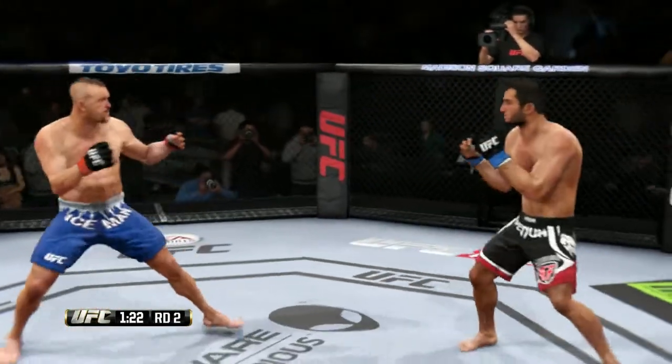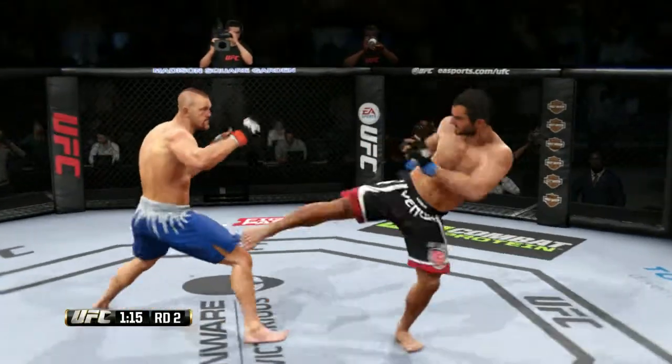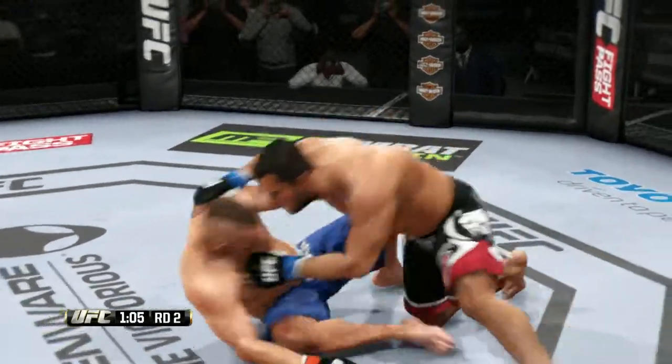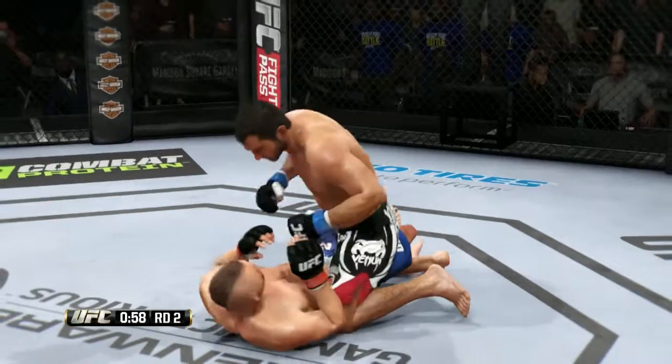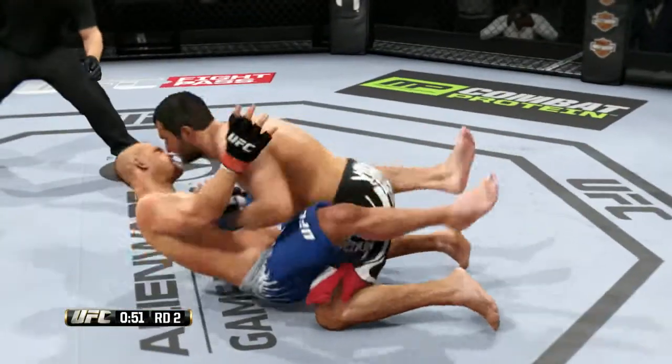Mousasi's body kick is blocked. He switched again to southpaw. He looks for the single. And he's trapped in half guard here. Nice combination from the half guard here. He moves into full guard.